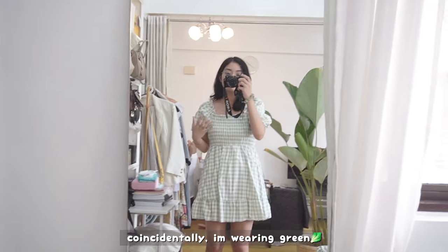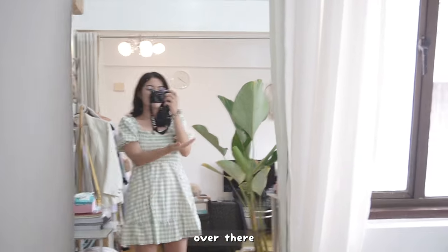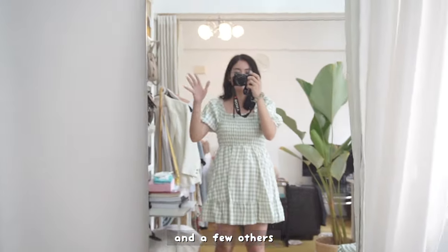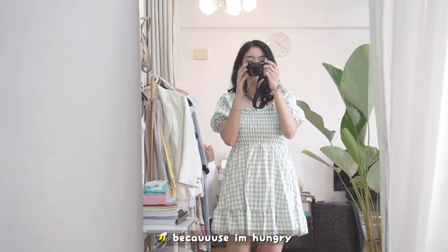It's not so thin that it's see-through, but not so thick that it makes me sweat. Coincidentally, I'm wearing green. Also, today is the day that I will be taking care of my condo plants over there and over there and the others. Before that, I will be making a quick breakfast because I'm hungry. Let's go. Bye.